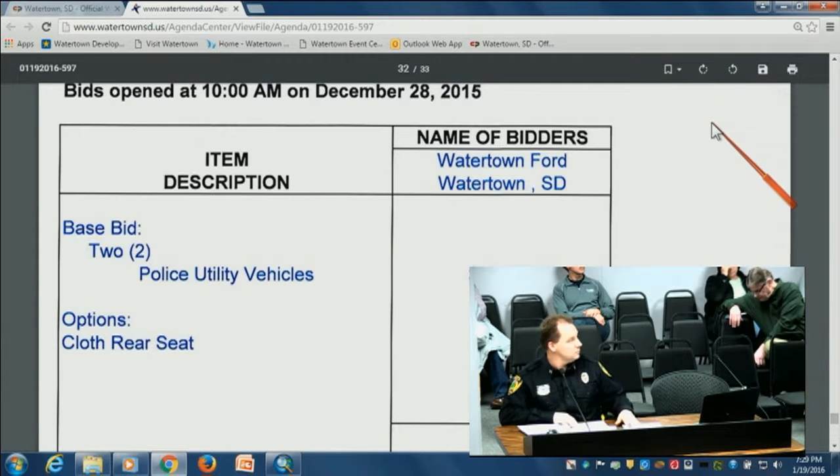Number 12, consideration of bids received for one police patrol vehicle. And Scott, if you want to give us a little update on that too. Sure, this is for a police car, and this happens to be a Dodge Charger that we received a bid for. And I should mention too, all of these are within our budget allowance that we had for this year.